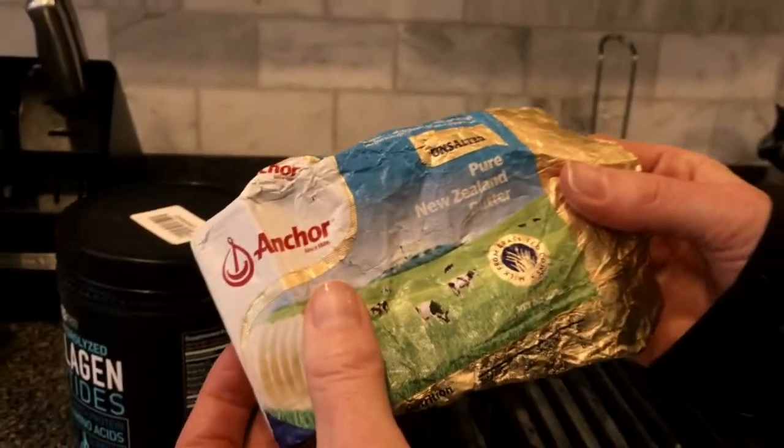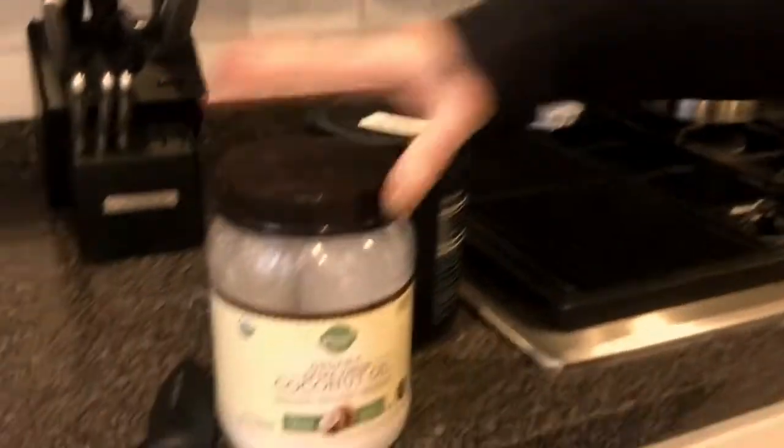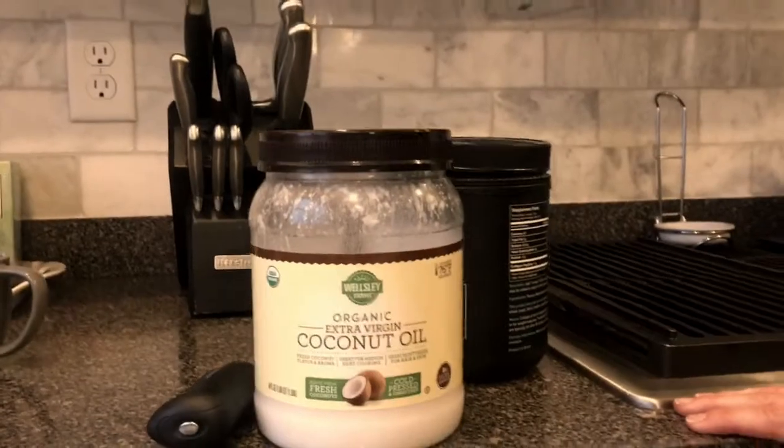A lot of people have the Kerrygold. This is, I believe, Anchor. I found this at my local grocery store. It was on sale. Some people use coconut oil, or they use MCT oil.